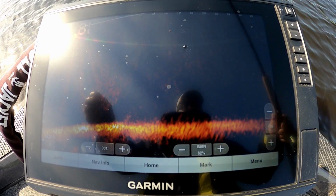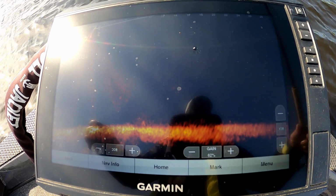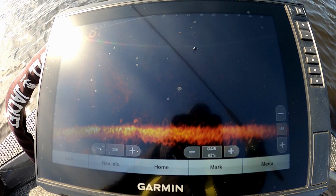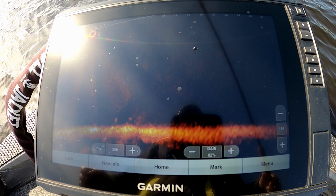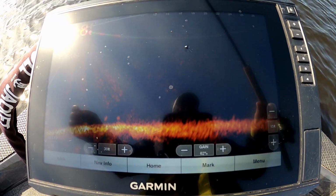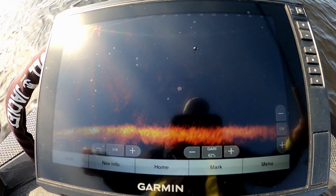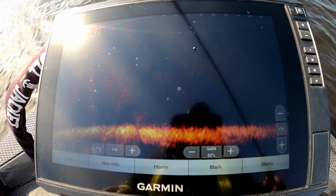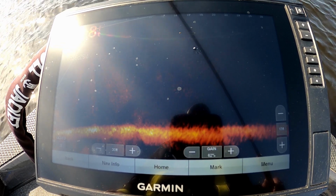But I will say that this Spider Wire translucent braid does not cast nearly as good as the other Spider Wire braids that I've used. It's almost like it's sticky, like it wants to stick to itself. But I'm just easing around out here, scanning to see if I can come across a school of fish floating around in this water or hanging out around a stump.